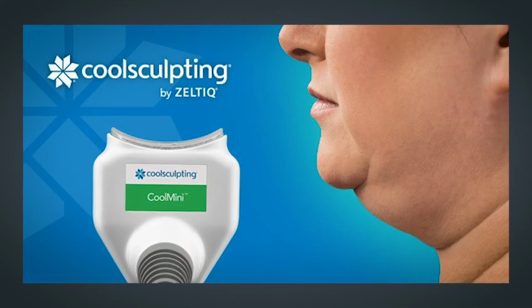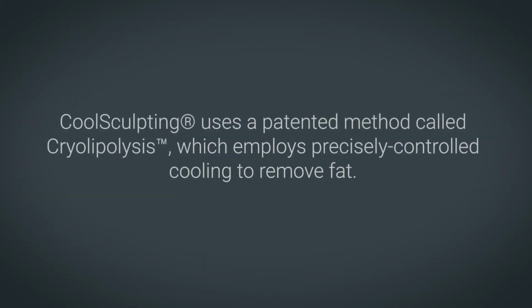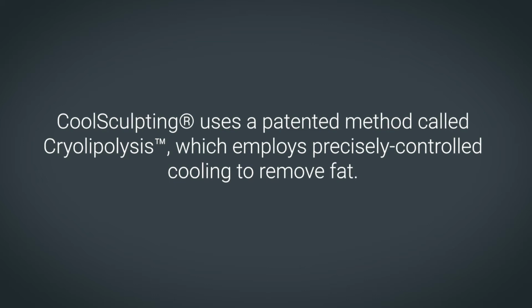A second alternative along the same lines is CoolSculpting, the so-called Cool Mini. It's a little freezing device that attaches to the neck, freezes the fat away, and maybe gets a little bit of skin shrinkage as well. When we have non-surgical options that improve appearance, usually to follow we see surgical options that are less invasive that make things better as well.